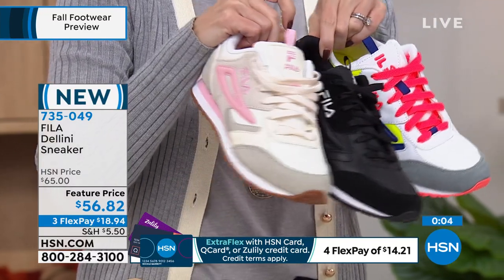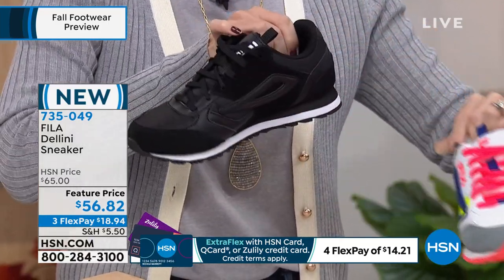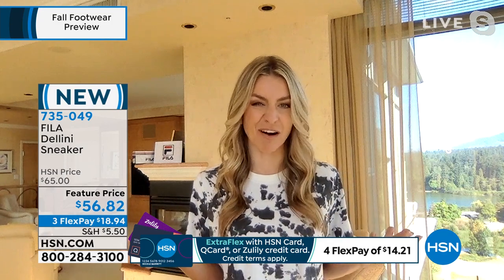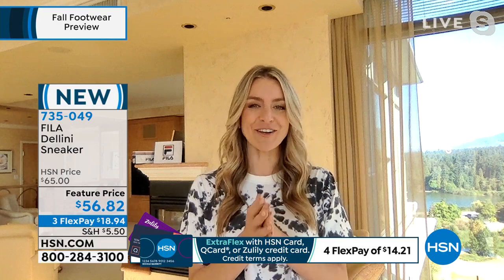Yeah, well, right now is a great time to be a woman because athleisure wear is acceptable to wear from morning to night. So you can pair these sneakers with anything. The hardest part is just going to be picking which color you want to go with. But no matter what, enjoy your sneakers.